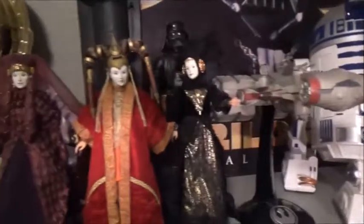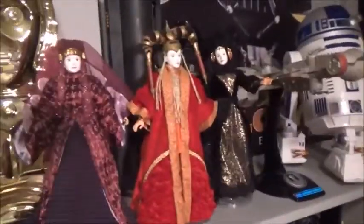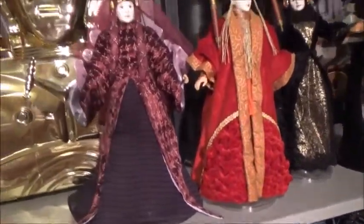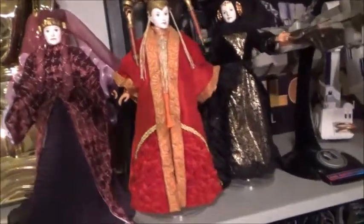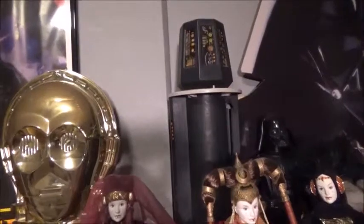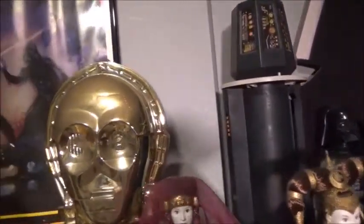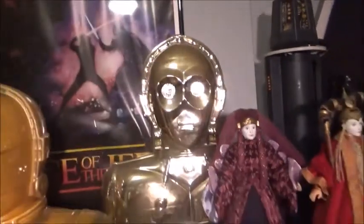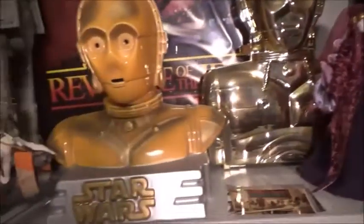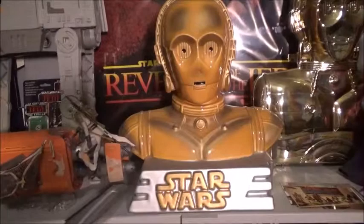Let's see. I bought these Amidala dolls. I got those on eBay. Pretty cheap. They're like 15 bucks a piece plus shipping. I just thought the dresses on them were pretty cool. Got that. There's a piece of my old Death Star playset from the 70s. C-3PO action figure case. C-3PO cookie jar. His head comes off. Supposedly you can store cookies in it.